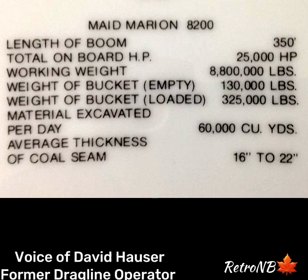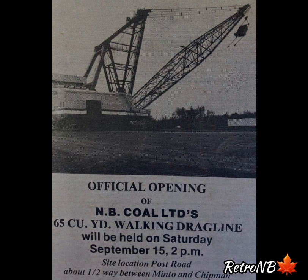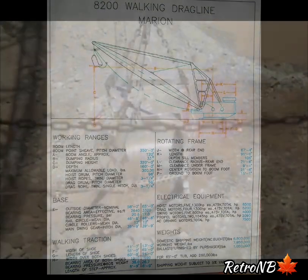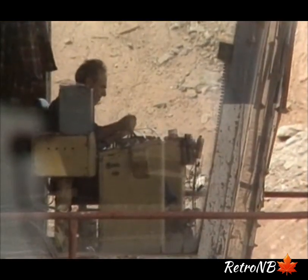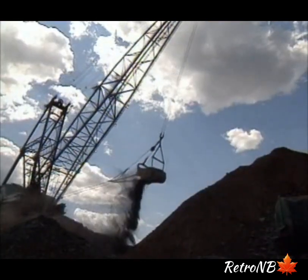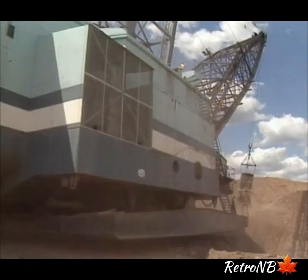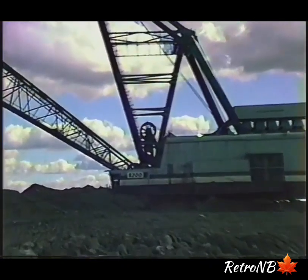Yeah, started 1977, and I got on oiling on the 500, and from there I was lucky enough to have an operator that showed me how to run right promptly. From there I went spare operator to operating the 500 full time. When the 8200 came into play in '79, I think it was, a couple of the operators from the 500 left, and I got on full-time at the 500. And I ran the 500 until all this shake-up started happening at NB Coal, you know, with layoffs and so on and so forth.